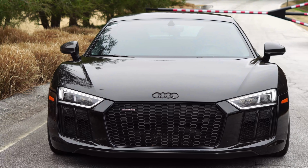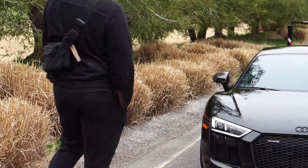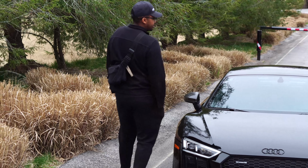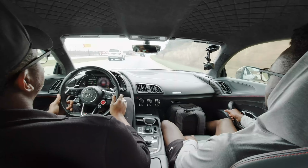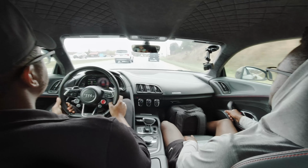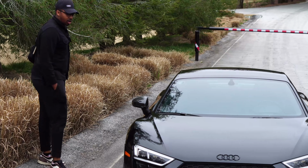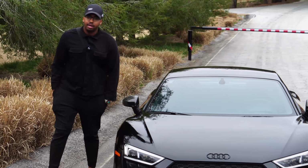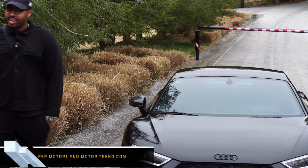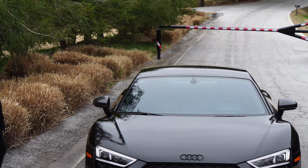This is a true 200-mile-an-hour car, earning it all its glory as being labeled a supercar, because that's exactly what it is. This car would do 217 miles an hour flat out, and I'm not going to tell you that I have or have not, but this car will do it. Just trust and believe me that it will.